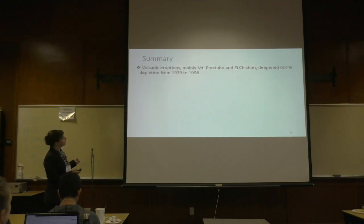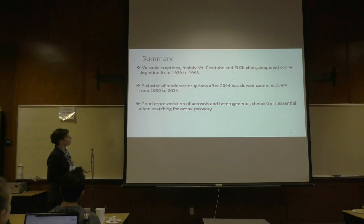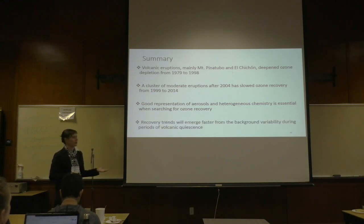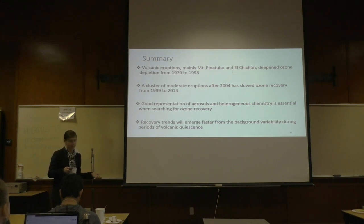And so then, just in summary, we find that volcanic eruptions deepen the ozone depletion in the depletion era. They have held back the recovery. And the key thing is that we need to represent aerosols and heterogeneous chemistry well when we're looking for this signal, which is seen as such a threshold for the success of the Montreal Protocol, that landmark international treaty. And we have to keep in mind that recovery trends are going to emerge faster from the background variability during periods of volcanic quiescence and slower during periods of high volcanic activity.